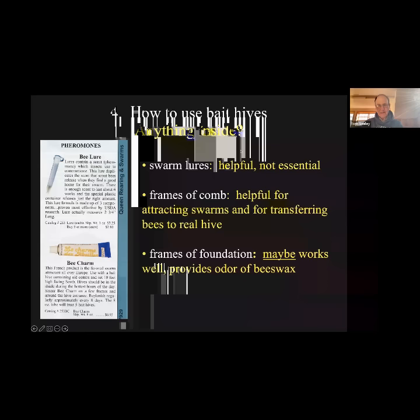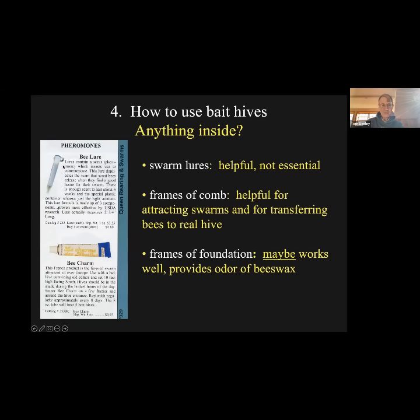In my experience, the commercial swarm lures work very, very well. They contain citral, the Nasonov pheromone, and they're helpful because they make your box easier for nest site scouts to detect. They're not essential. I worked for years without them, but I do know that they increase the likelihood of your scout bees finding your box and then choosing it for the home.